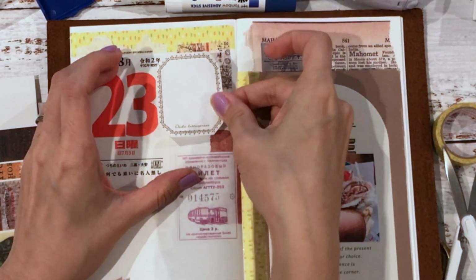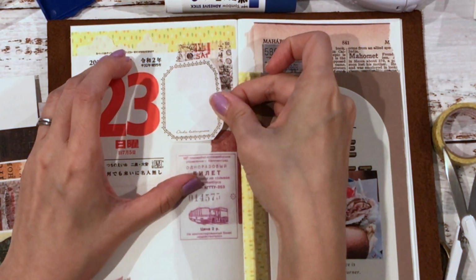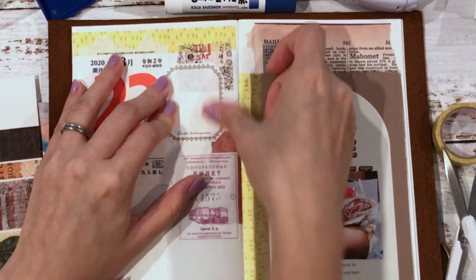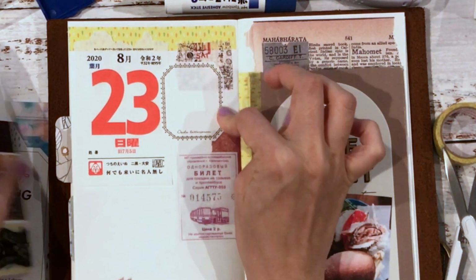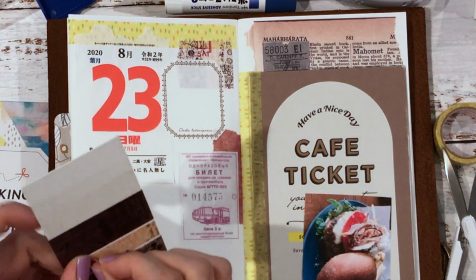All right, so let's stick, I didn't tell you, it's a sticker, so I'm just gonna stick that down on top and add some more washi tape here somewhere. Just add some layers.